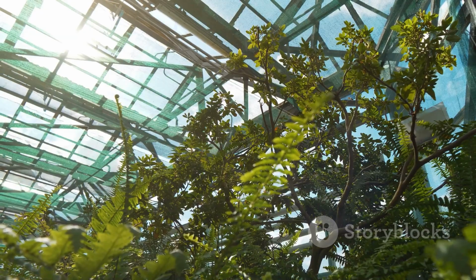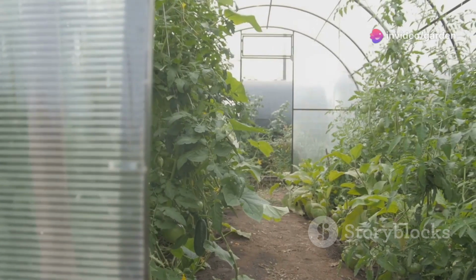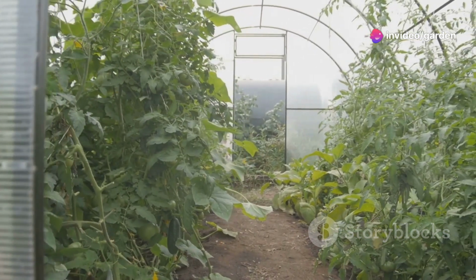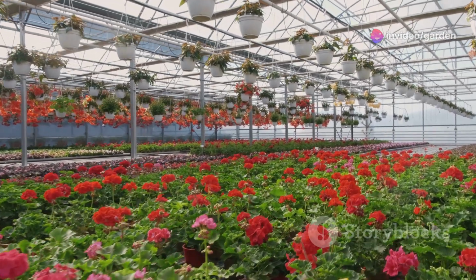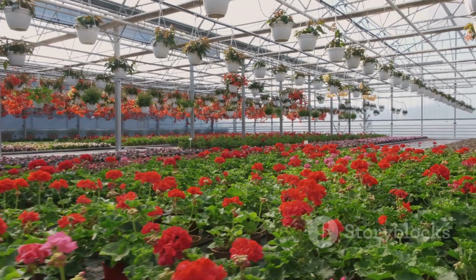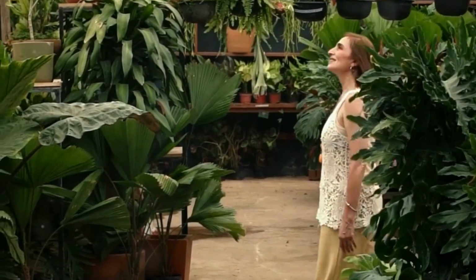First, let's discuss the benefits of greenhouse gardening. A greenhouse creates a controlled environment that protects your plants from harsh weather, pests, and diseases. This means you can extend your growing season, ensuring you have fresh produce or beautiful flowers even in winter. Plus, it allows you to grow plants that may not typically thrive in your climate.